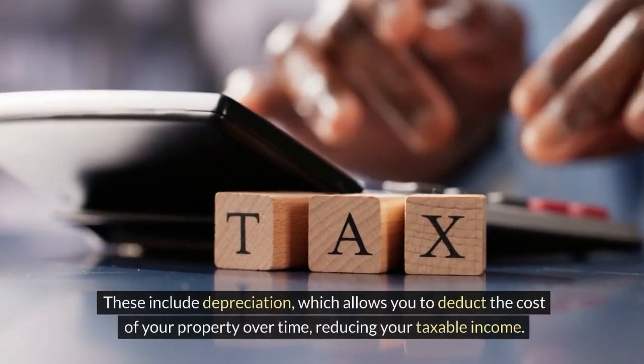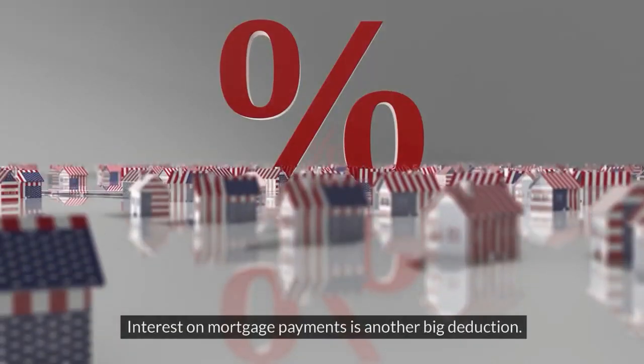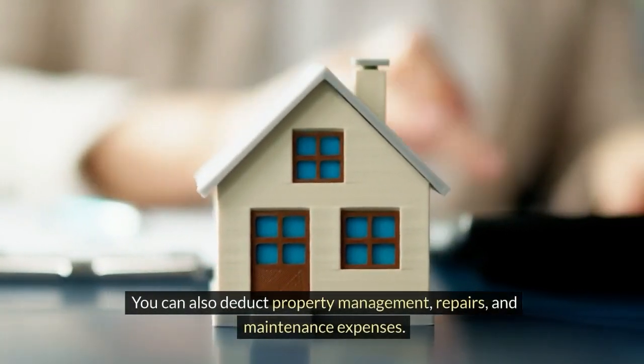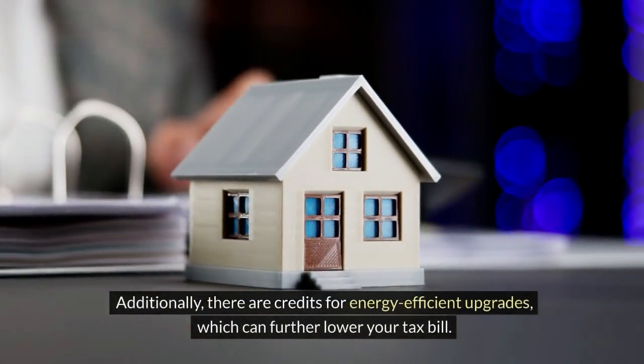These include depreciation, which allows you to deduct the cost of your property over time, reducing your taxable income. Interest on mortgage payments is another big deduction. You can also deduct property management, repairs, and maintenance expenses. Additionally, there are credits for energy-efficient upgrades, which can further lower your tax bill.